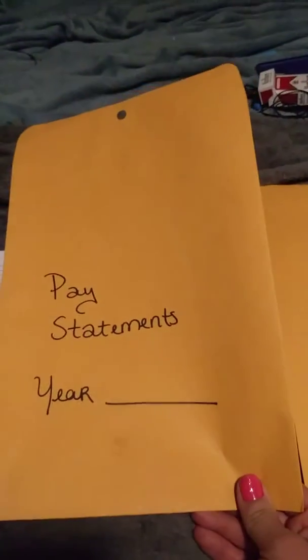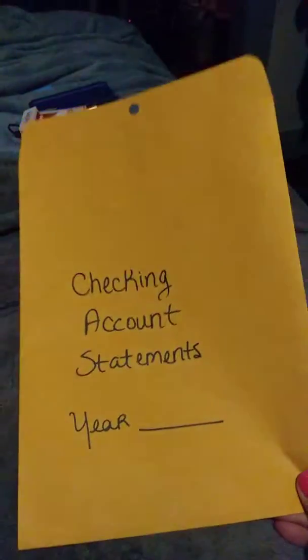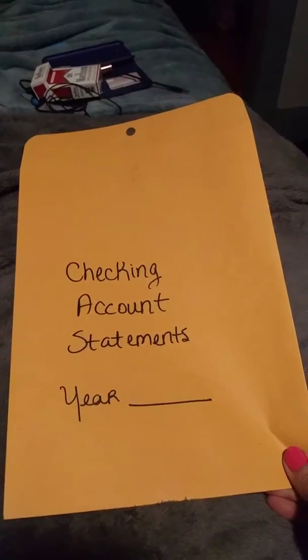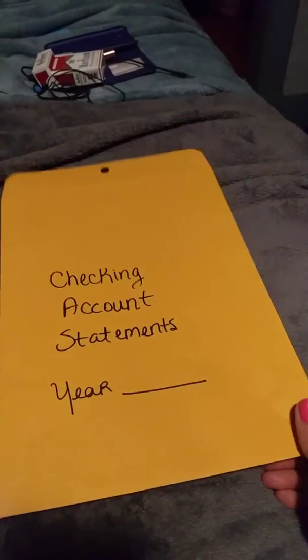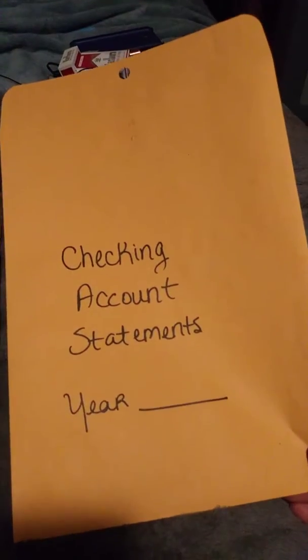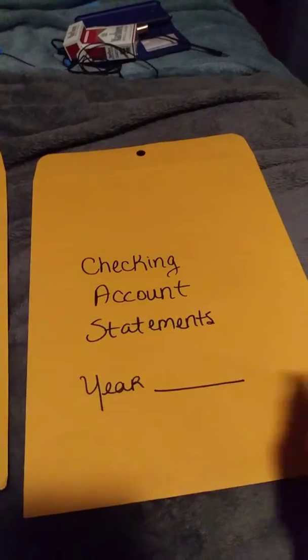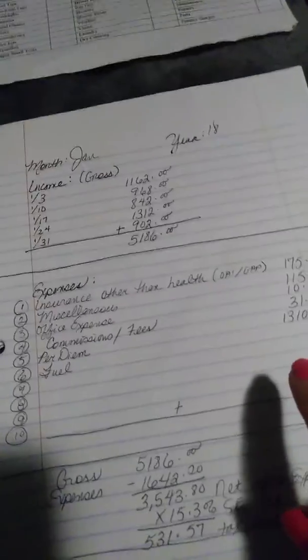And then I have an envelope for pay statements. I print off pay statements every time I come home for home time. And then checking account statements. I print off my checking account statements every single month, because some of the expenses I don't have a receipt for, but I've used my debit card, and I can just go through there and circle those expenses and write them here, and then of course transfer them to here, and so on.